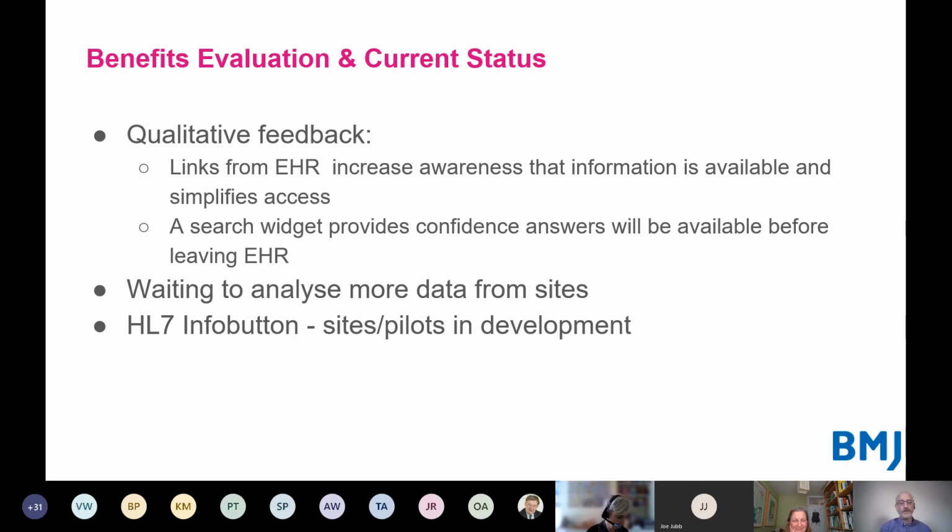In terms of the search, that provides confidence that the answers will be available in the CDS resource before they actually have to leave the EHR. And that's an approach that's been taken by Lincolnshire and Goole Hospital Trust, and also University Hospitals Birmingham, who have put a search widget within the EHR.